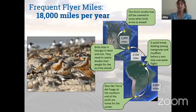Some red knots go from the very, very southern tip of South America in places like Tierra del Fuego and fly thousands of miles without stopping on this tremendous road trip all the way up to their Arctic nesting grounds, kind of at the top of the world.